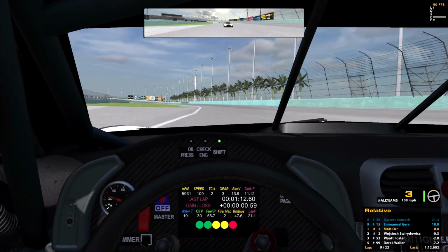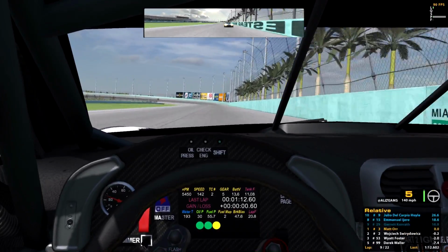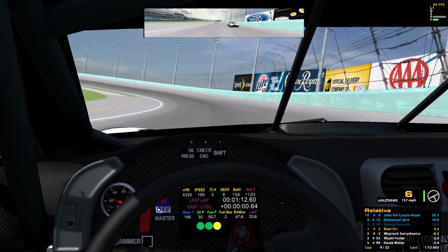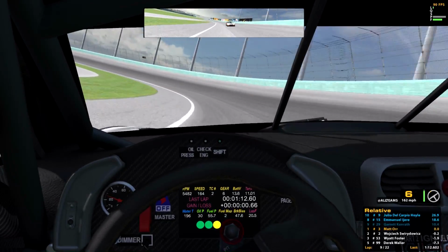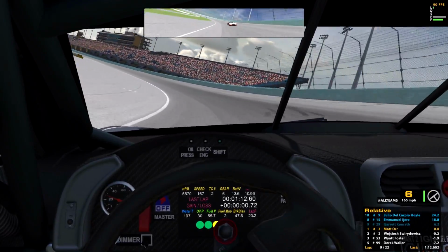All this battling is just bringing Wyatt into play. And if you've done one of these week 13 races, you know that guy is just way too freaking fast for his own good. So I don't think I'm going to be able to hold him off, honestly.